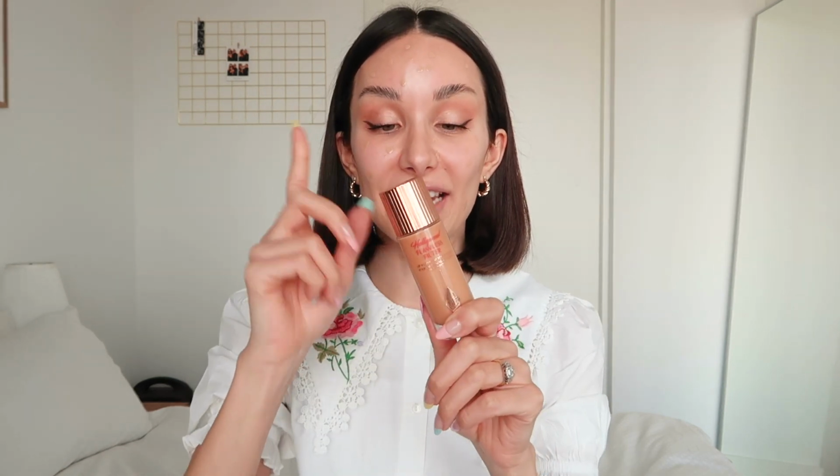Make sure your neck always matches your face. That's so important. And then I take the Flawless Filter in, this is 5 Tan. So I just dot that in the areas where I don't have the skin tint. Just filling in the gaps.